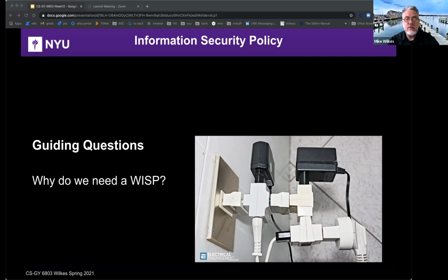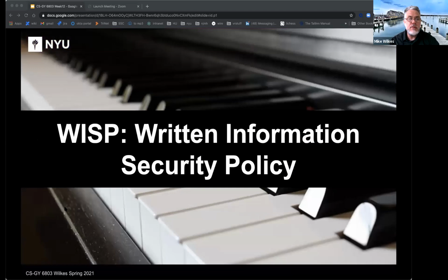Security policies also serve as a good foundation for conducting audits of the network and its resources. It serves as a baseline to follow when trying to uncover vulnerabilities or when conducting forensics activities if security has been breached. All right, so let's talk about the WISP, the Written Information Security Policy. I use the acronym here to refer to, of course, the Written Information Security Policy.